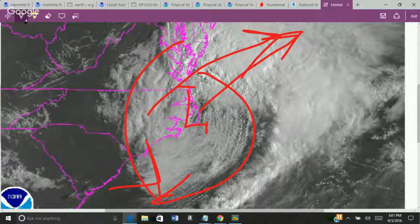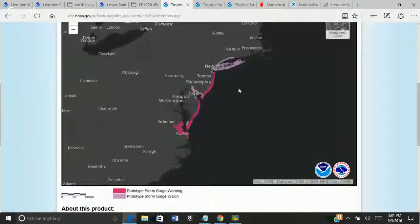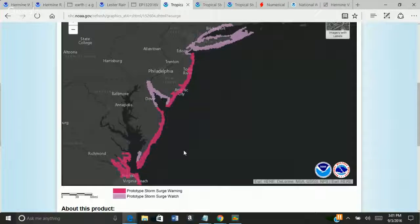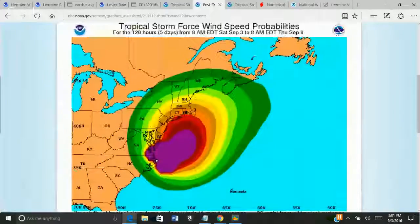North Carolina and Virginia here soon, as Virginia Beach has been getting pretty hard hit really all afternoon so far. Want to go ahead and show you the storm surge watches and warnings. You see these extend all the way from Bridgeport down to Virginia Beach, with the prototype storm surge warnings really all the way from Toms River down to Virginia Beach, and then we have storm surge watches already posted down there. This is the map that lets us see everything that goes on.